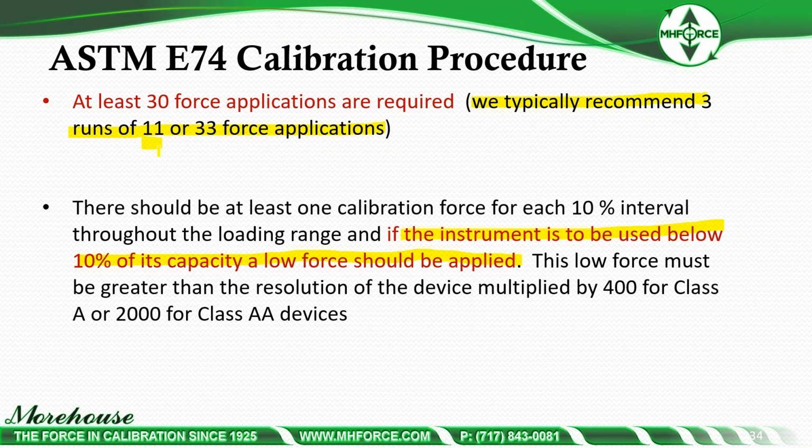It's usually 400 times the resolution, 2,000 times the resolution, or 2%, whichever of all of those is the greatest. This low force must be greater than the resolution of the device multiplied by 400 for Class A, or 2,000 for Class AA.